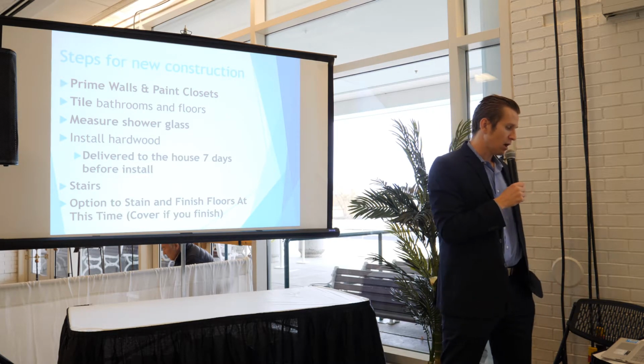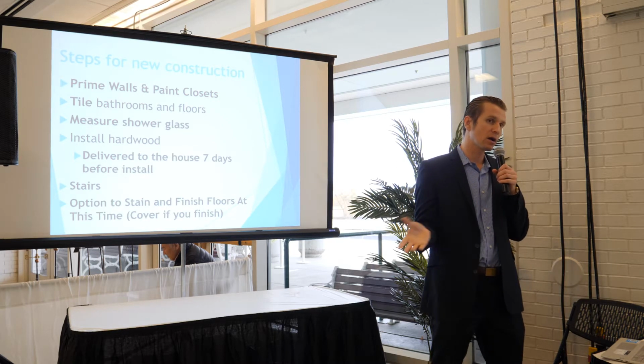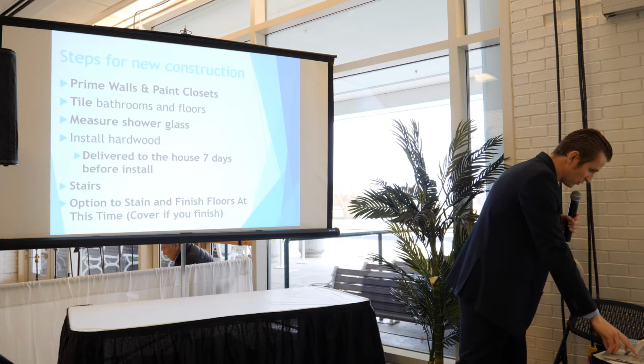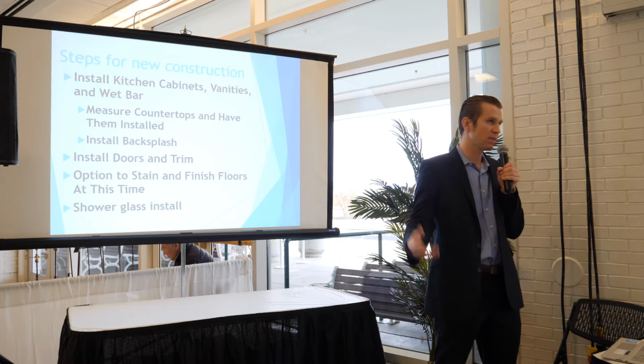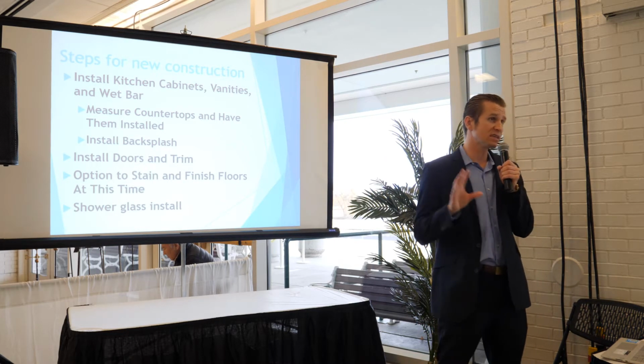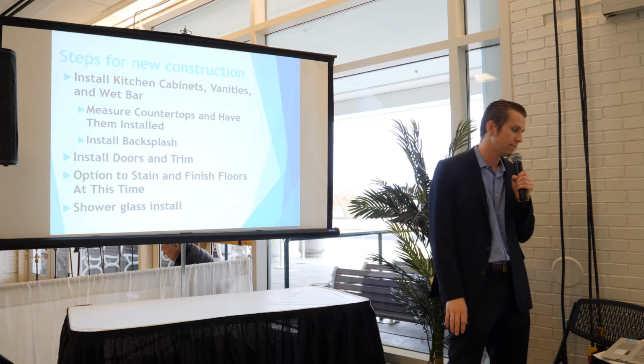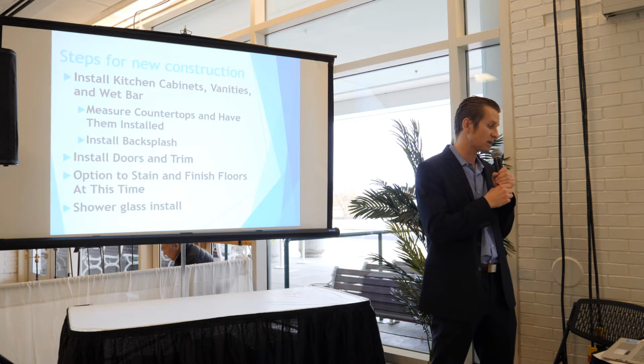At this point, there's an option to stain and finish the floors. You're going to cover the floors when you do that. And then this is when the kitchen cabinets, vanities, wet bar, anything you have, get installed. Once the cabinets are installed, that's when they actually come out to measure. And then you install the backsplash.